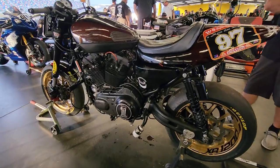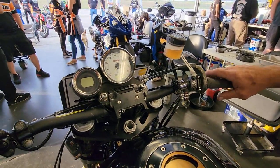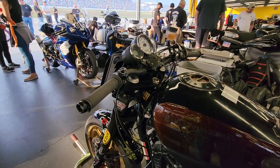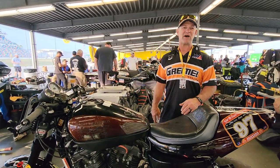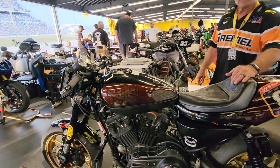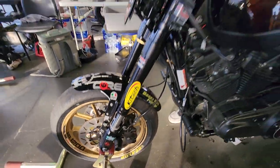Yep. I don't know if you guys remember, but I had clip-ons on it before. That's right, yeah. For the hooligan class, we had to go back to the upright bars, which is new, because I've never had this bike with upright bars, even though it came with them stock. It was always a clip-on bike since I've had it. So you changed the whole fork set out on it? Yep. We had to switch to the XR1200 forks so that we could get the K-Tech internals.